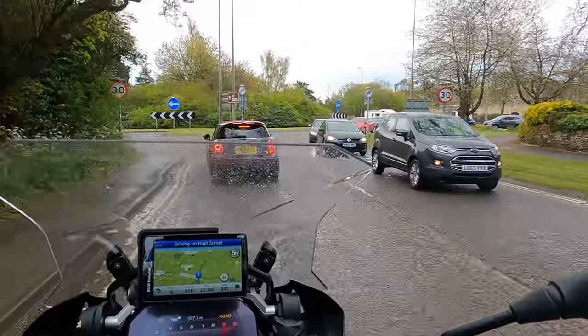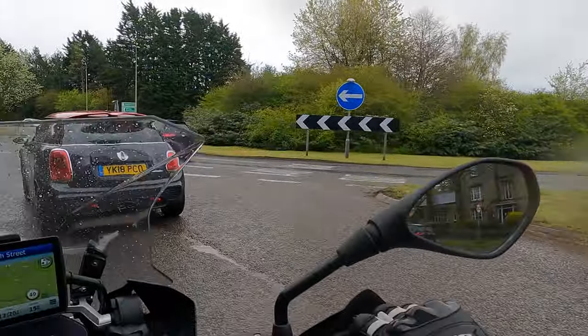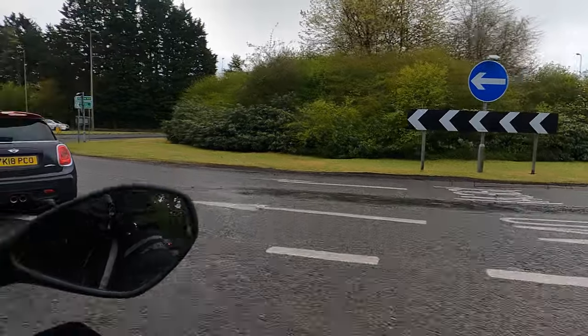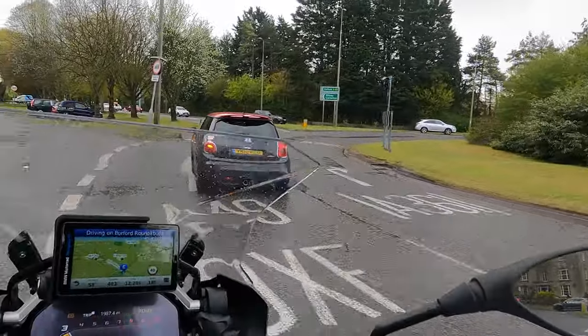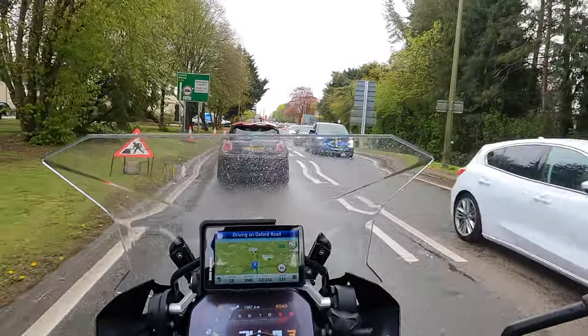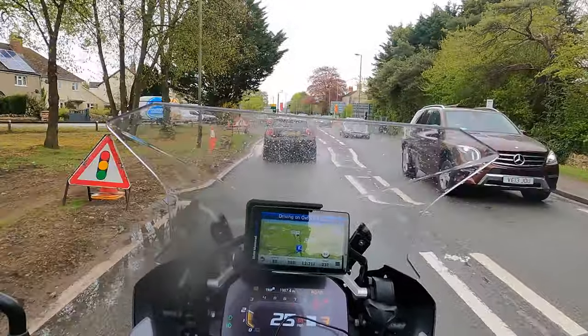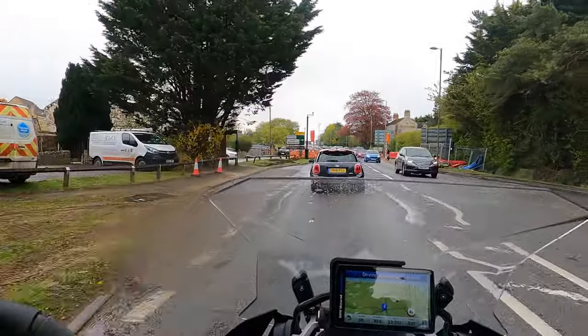Okay, we're going to do a left here. Get away from all this traffic. Ooh, it's like a massive Starbucks over there, look. And I'm on a GS. You know what they say about Starbucks and BMW GS riders. RAF Brize Norton.